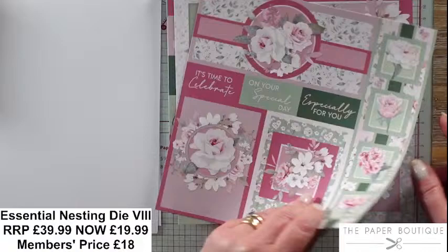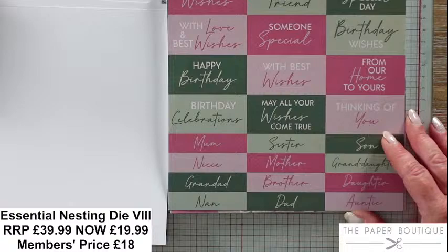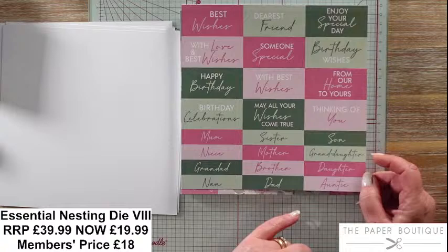Then finally, you have got some more of your florals. Here we've got more toppers with these beautiful roses. It's almost like you can smell the roses in there. And then we've got your final page with the sentiments. So here are your general sentiments, someone special, thinking of you. And you've also got your relations. So you've got granddaughter, daughter, granddad, sister, etc. So that is your embellishment pad.